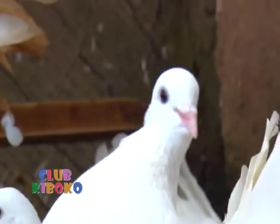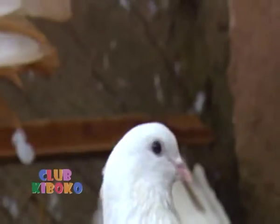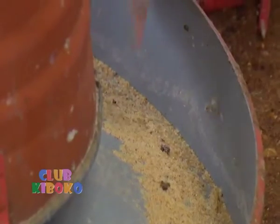Pigeons have a clutch size of 2. That is, they lay up to 2 eggs in a single breeding season, and the eggs take about 2.5 weeks to hatch. They hatch chicks that don't have feathers. Therefore, the mother pigeon feeds the chicks in the nest. They do mouth-to-mouth feeding.